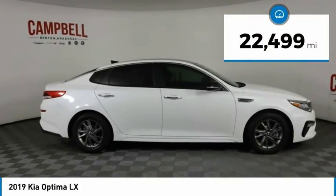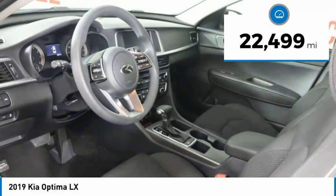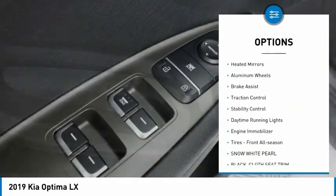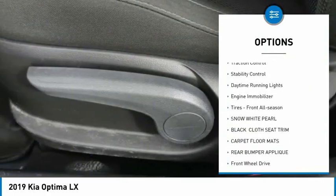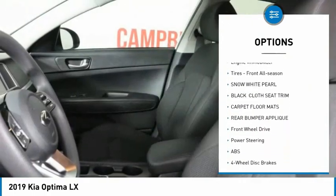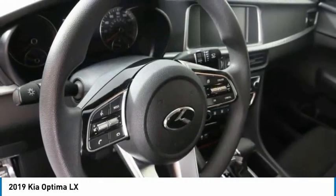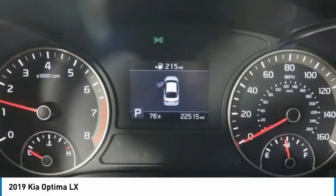This vehicle has less than 25,000 miles. Here are some of this vehicle's great options: tire pressure monitor, blind spot monitor, heated mirrors, aluminum wheels, brake assist, traction control, stability control, daytime running lights, engine immobilizer, tires, front all season.